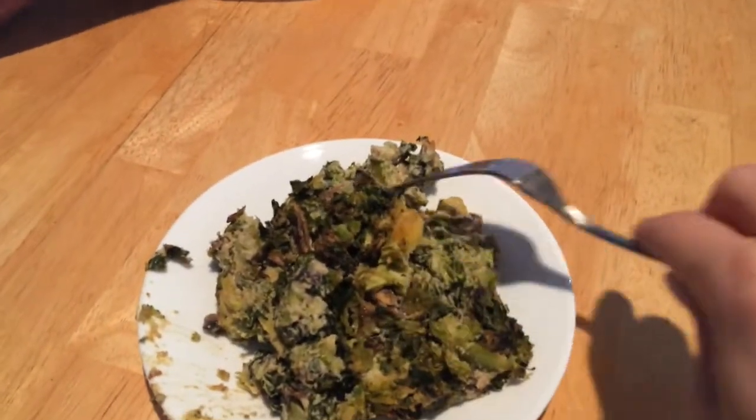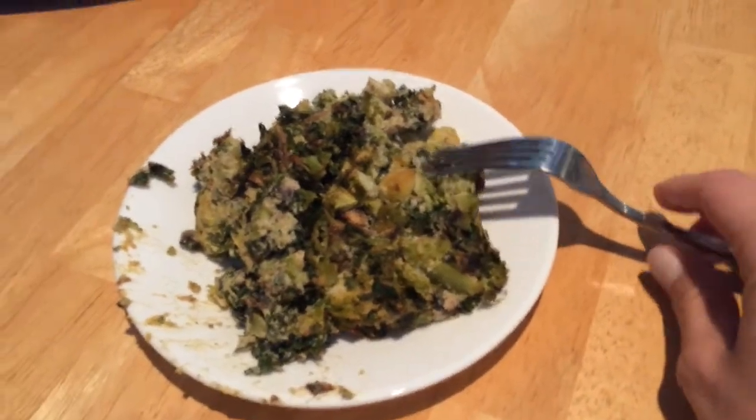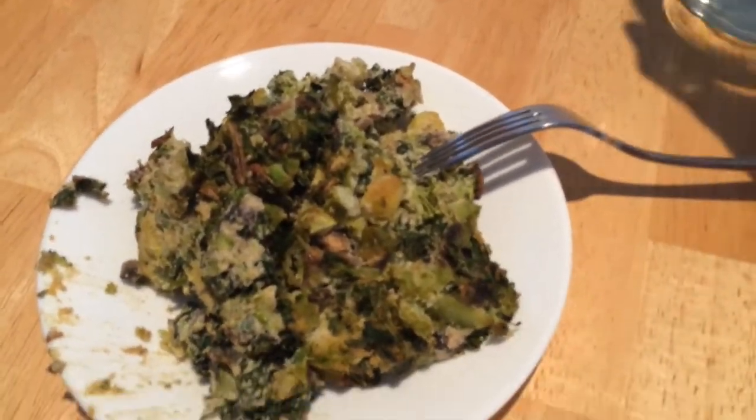Here's what it looks like. It looks delicious and it's got nice creamy sauce. I added some nutritional yeast to it so it would have a little more cheesy flavor. So let's go. It's super delicious. I'm surprised. I love it. It's really good. It's a little bit spicy.